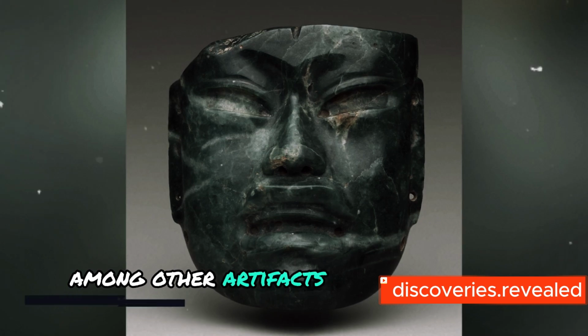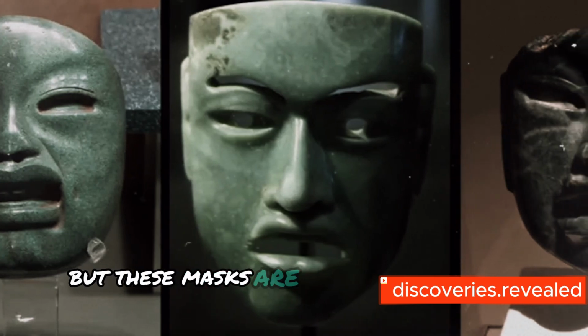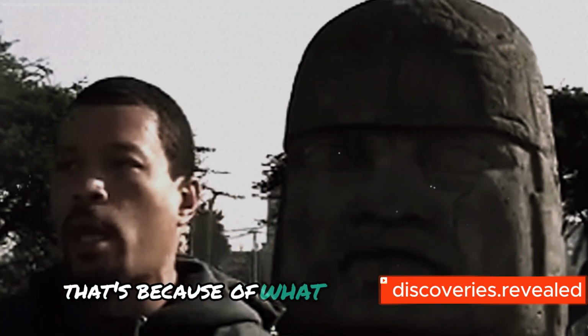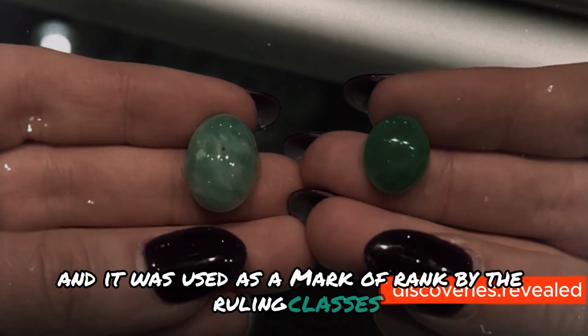Among other artifacts is the jade face mask. This artifact is much smaller than the colossal heads, but these masks are different from the local masks we are familiar with or know about. That's because of what it was made from. Jade is a precious stone, and it was used as a mark of rank by the ruling classes.